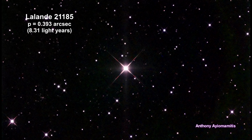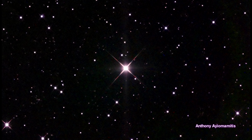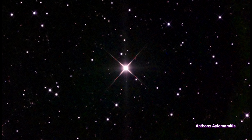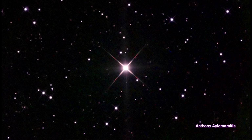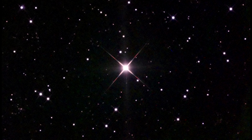Lalande 21185 is another dim red star. Recent analysis indicates that it may also be accompanied by at least 2 orbiting planets. One was confirmed in 2017. The search for planets around other stars, called exoplanets, is a major focus these days, and research is ongoing.